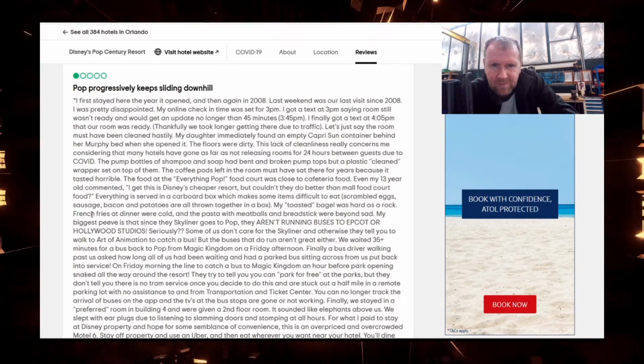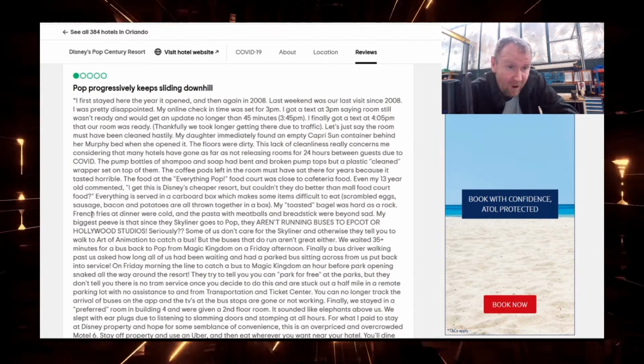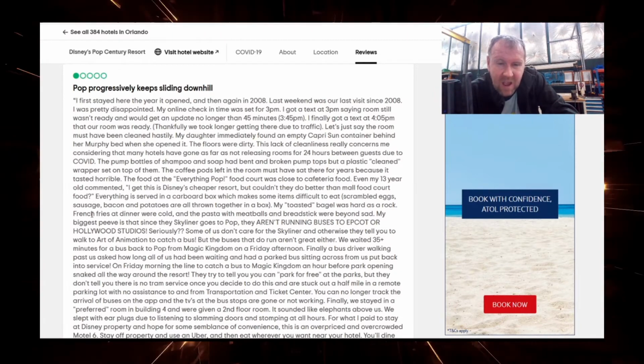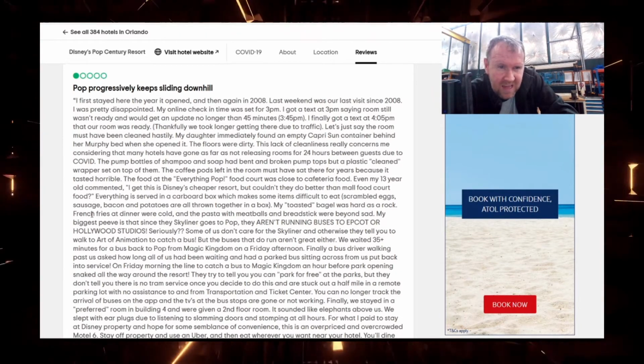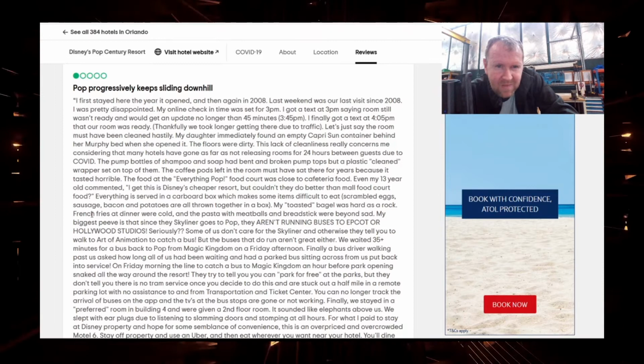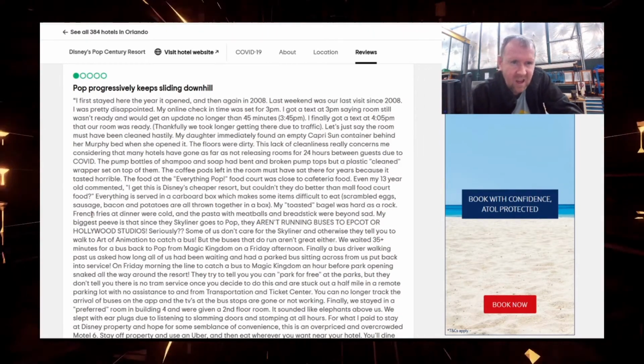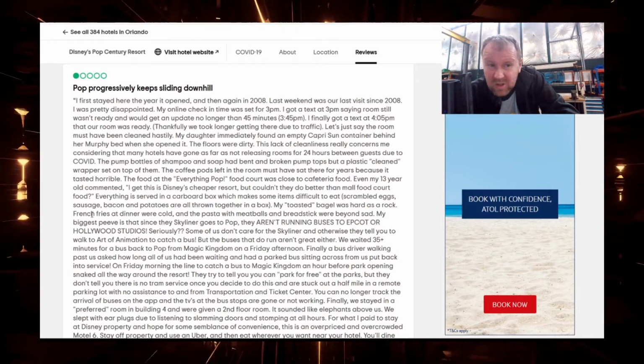We waited 35 plus minutes for a bus back to Pop and Magic Kingdom on our Friday afternoon. Finally, a bus driver walking past us asked how long all of us had been waiting and had parked the bus sitting across from us put back into service. On Friday morning, what's good of that driver, I must say.